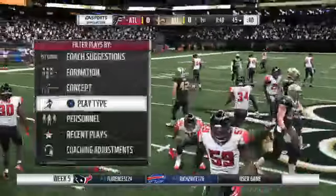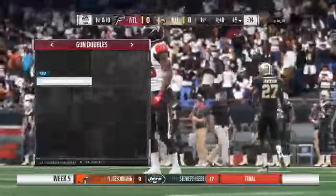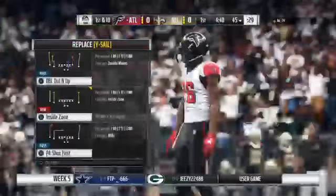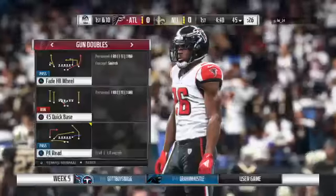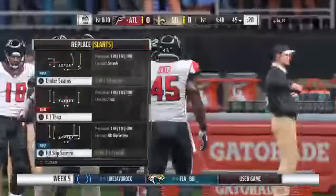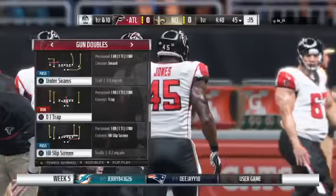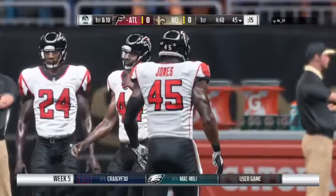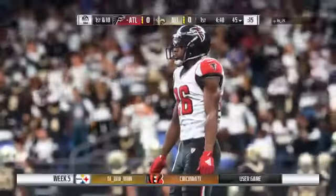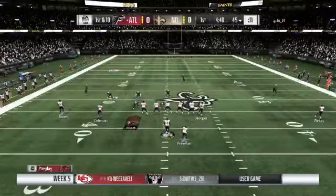A very good return there. Give him an even 20 yards. And the Falcons will be taking over 1st and 10. Ryan will bring the Falcons up now, 1st and 10 at the 45.